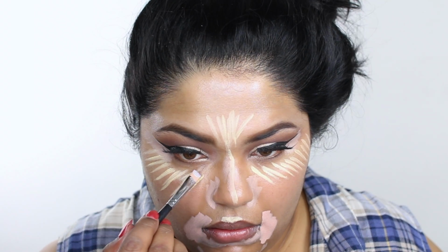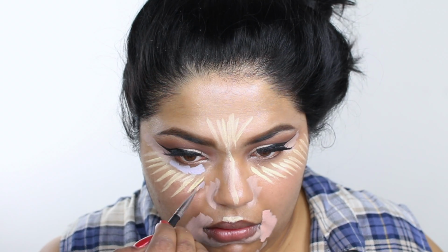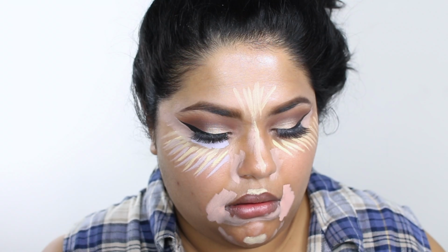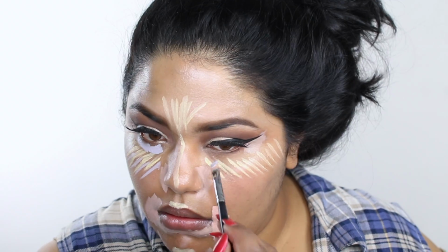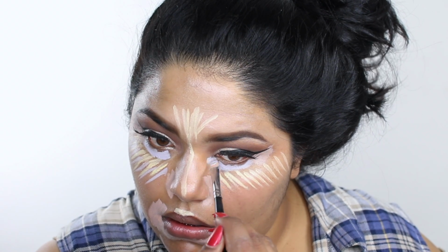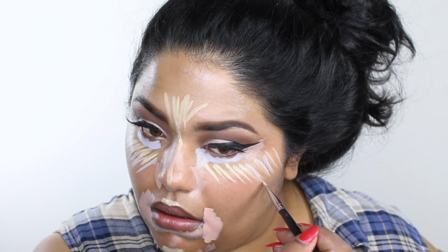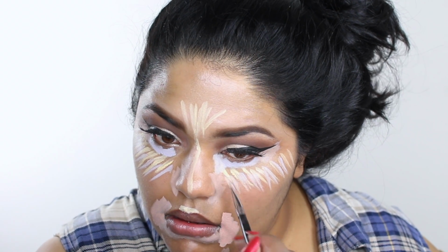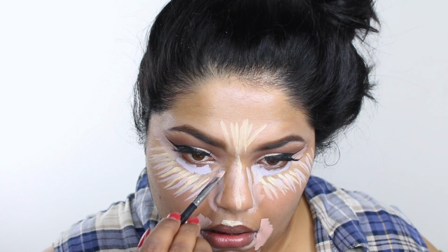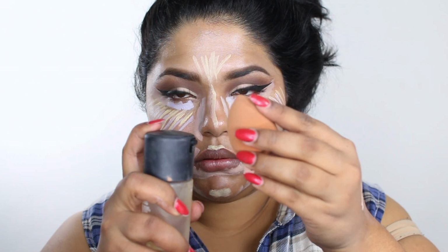Moving on, I'm going to take the lavender color and place it directly underneath my eyes, because the lavender color is going to brighten up underneath my eyes and it's going to make any color that I put under my eyes look much more vibrant. And even if I do a smoky effect underneath my eyes, it's not going to make me look like I have raccoon eyes, because I used some lavender corrector to counteract any type of darkness under my eyes. And I like to put it around my nose too, because I do have a little bit of discoloration on the corners of my nose.